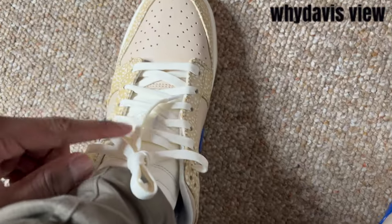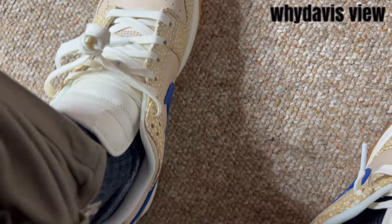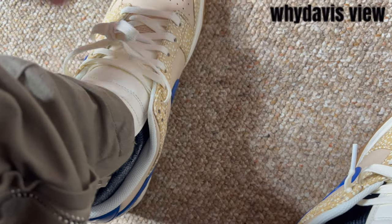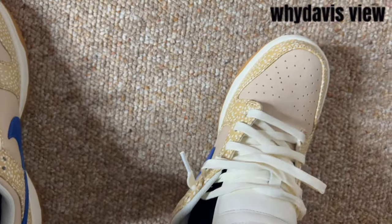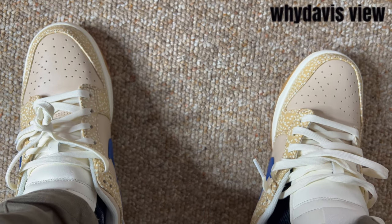Now with that being said, as you guys can see on the left right here, this is how the shoe looks tied, and it's not even that tight. And you guys can see I don't have any slippage on that at all. And this is a pretty loose tie right here. But other than that, they're pretty nice on feet. And I'm gonna show you guys what these look like with some different pants options right now.